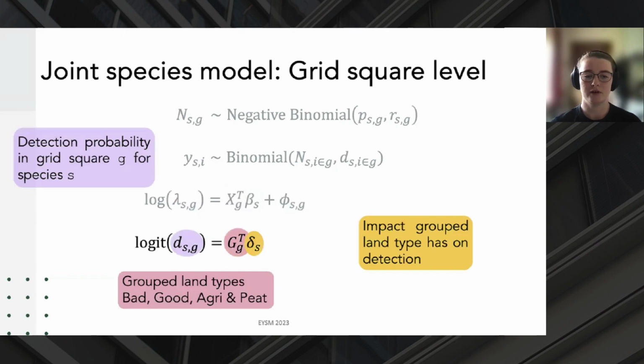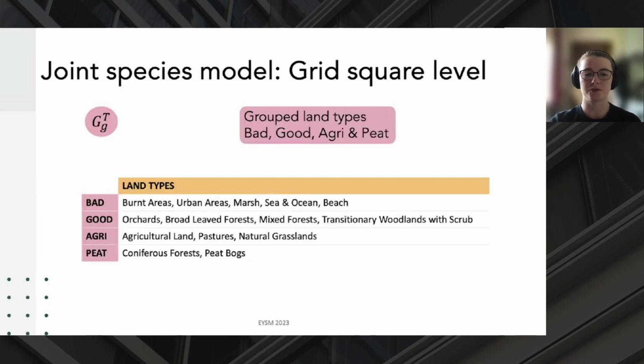So we say that this is dependent on what we call our grouped land types. So from the 14 categories of our land coverings that we selected, we group them into 4 to make life a little easier. And they're grouped based on what deer like and do not like. So, for example, in that bad grouping, we say burnt areas, urban areas, marsh, sea, ocean, and beach. So deer don't like these areas. I don't know if humans like them either, but on the whole, deer don't like these. So we say, right, they're bad. Deer won't generally be there.